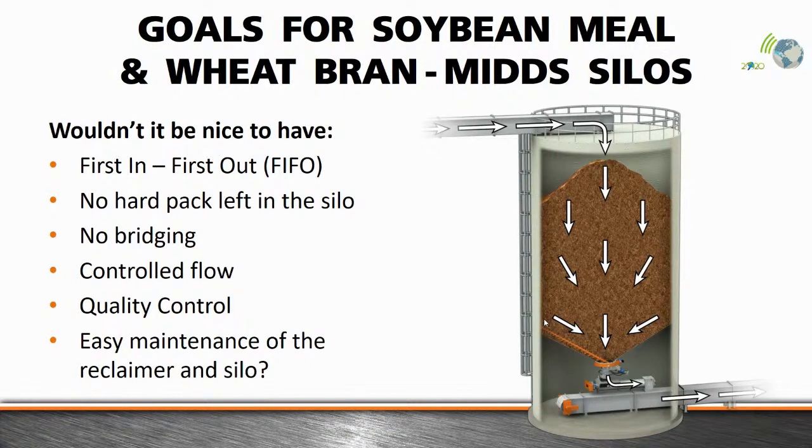Quality control. If you know you're getting first in, first out, you have less fear about downstream quality issues with your client. Wouldn't it be nice to have easy maintenance of whatever reclaimed device you put in the silo? Maintenance is a lot of times overlooked, but these silos are built for 20, 30, 40 years of operations. So as the architects of these silos up front, let's think about that maintenance guy that's turning the wrench. Next slide, please.